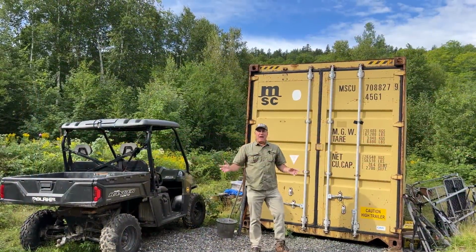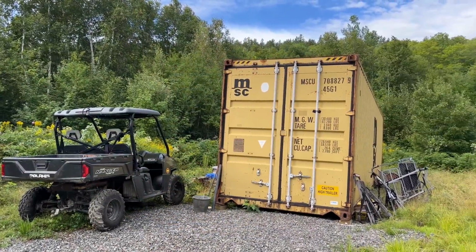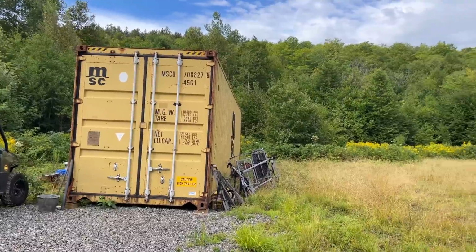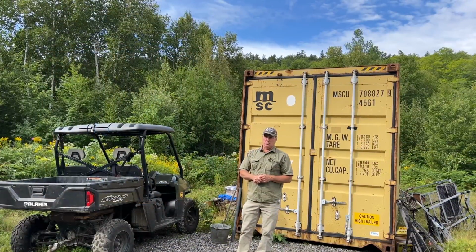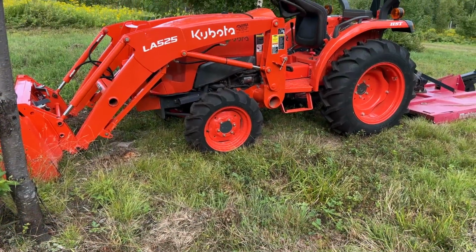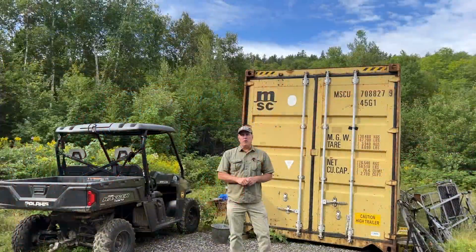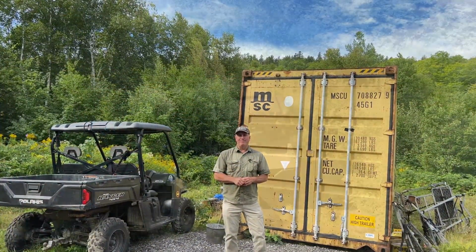Now we've come through the gate, and the first thing we come to is a storage container here, and this has a lot of the guiding equipment that is necessary to run the business. We also have a side-by-side, which will be included with the sale. There's some culverts and other equipment in here, a tractor. Let's jump in the side-by-side. We're going to go check out the interior roads and some of the trails and the highlights of this property.